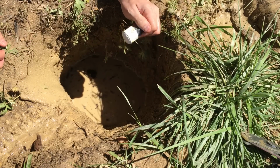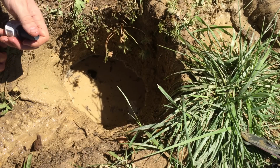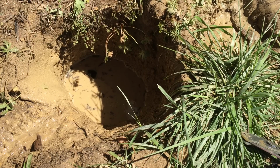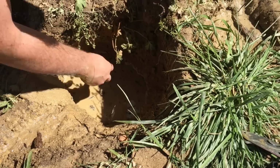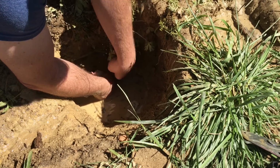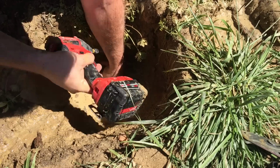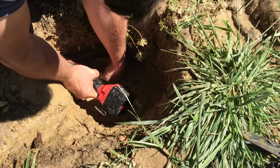I need the hose clamp. Let me hunt for this. That was a short hunt. The hose clamp was already on the tube. And I've hammered it on pretty well, actually. If this doesn't work, I will be one frustrated guy.